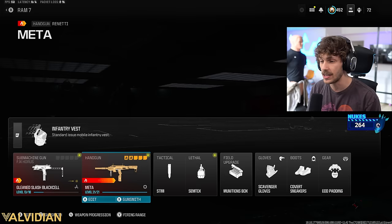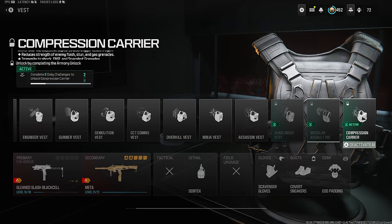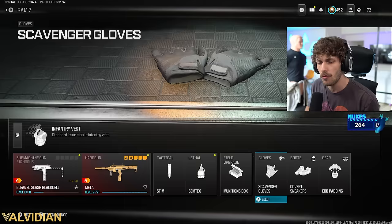And then for the rest of the stuff, running the classic perks, I do want to try some of the new vests. The compression carrier should be a very good one. It's kind of like quick fix, so whenever you get a kill or capture an objective, you're going to replenish your health, making chain kills very easy and very nice. And I think we can run this in rank play too maybe, so I might have to try that out. But overall, this is what I was rocking, and let's get into it.